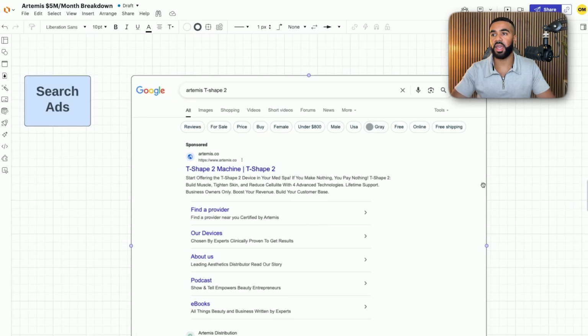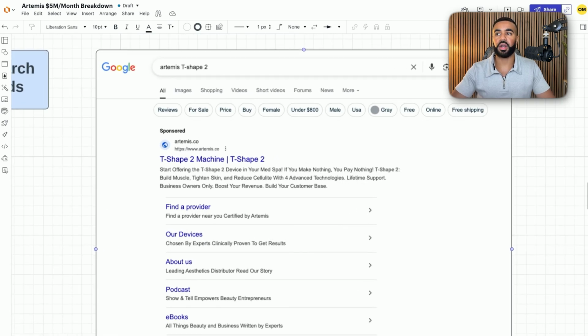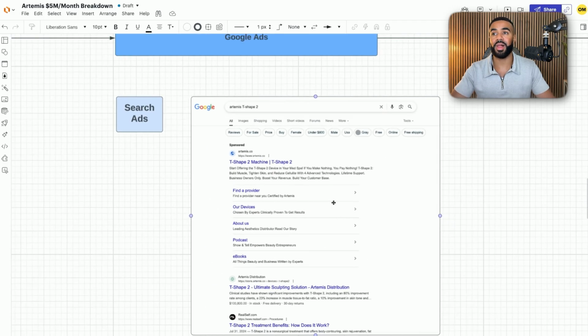Basically, it says, hey, the headline is T-Shape 2 machine, and then the description starts by covering start offering the T-Shape 2 device in your med spa. If you make nothing, you pay nothing, which is a crazy claim, but that's what they do. The T-Shape 2 device builds muscle tone, tightens skin, and reduces cellulite with 4 advanced technologies. You get lifetime support. This is for business owners only. Boost your revenue, build your customer base, and that's basically the full ad right there.